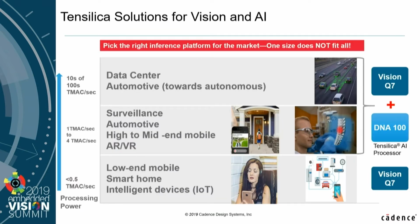Now, coming back to the AI, earlier when I was showing you the 3 different segments that one would need for the AI market. With the Vision Q7 and the DNA 100, our neural network accelerator, our AI processor, we can basically provide a solution for the whole market. The Q7 for the low end of the market, and the Q7 plus DNA 100 can address the mid to higher end of the market.